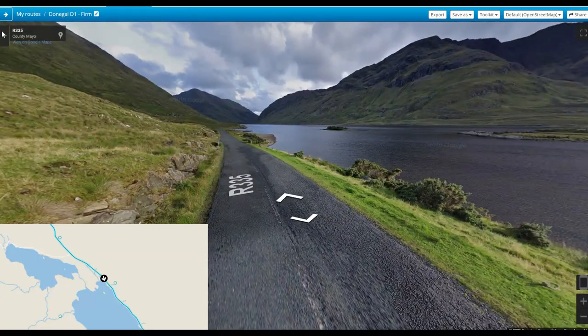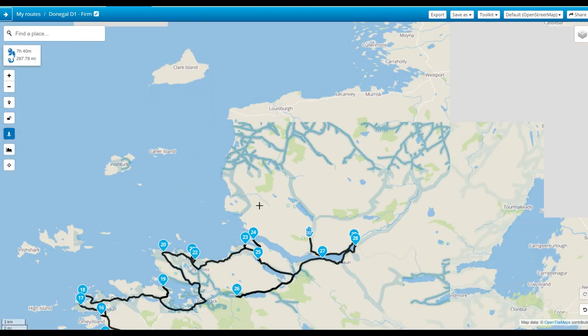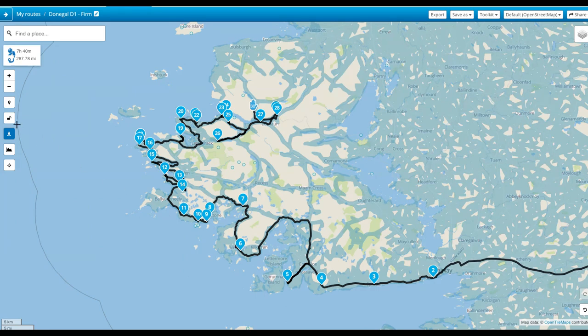But absolutely stunning. So that is the end of the first day. That's the commute over to Galway, and then the first part of the trip of this section of the Wild Atlantic Way. So with that, now we'll go on and we'll have a look at day number two.